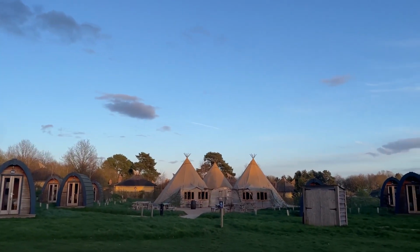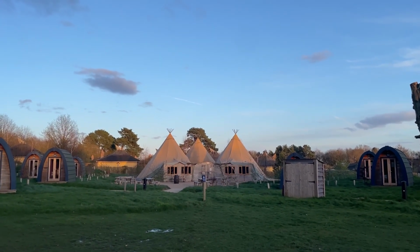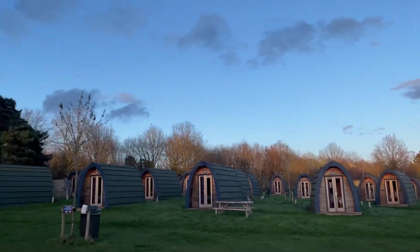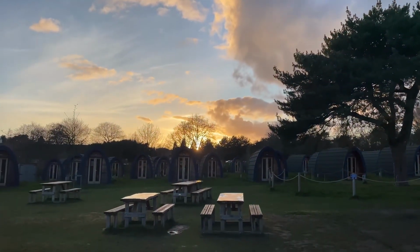And then sometimes that teepee there has entertainment. That's meant to be the stargazing pod hub. So that's where there'd be entertainment. There's a bar in there, you can get drinks. But we're just going to have a little chill here for now. You can just see the sun setting over there.